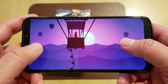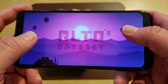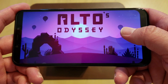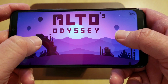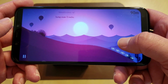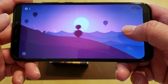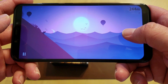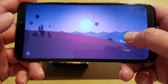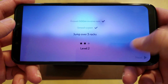The nice thing about these is I believe they're free on Android. I had to pay for them on my Apple phone, but on Android I believe they're free. There we go. So as you can see, it works perfectly fine, no issues. So this game excels really well when it comes to casual gaming. Oh, and I'm dead already. But as you can see, no problems with this one.